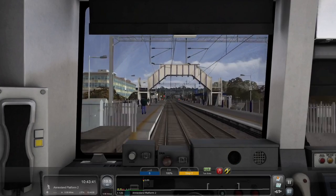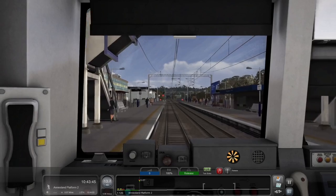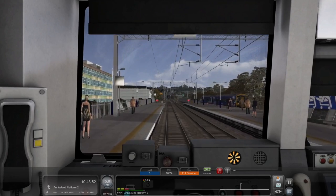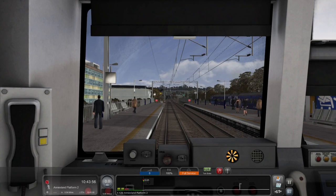I'm now on step 2. Back to step 1 because it came in a little too slow. In fact, I'm going to release the brakes. We do have a red coming up here, so we are going to go into full service. It is a yellow now, but it doesn't matter, because we're going to be stopping here anyway.